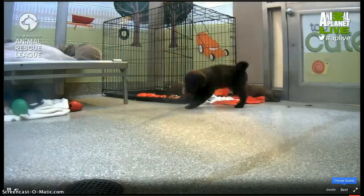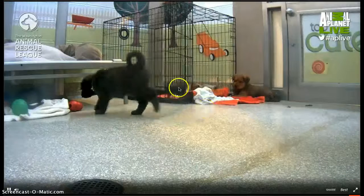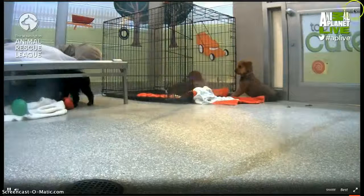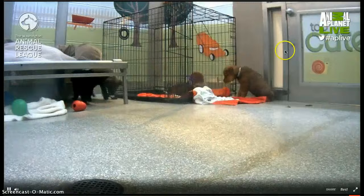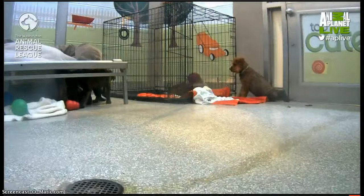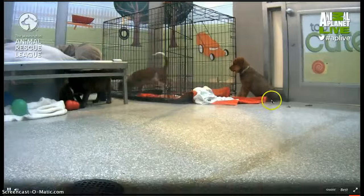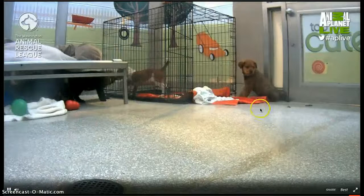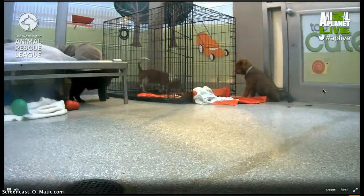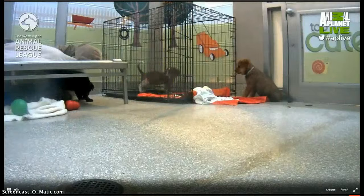Oh, puppies, of course! Puppies! Puppy puppies. Puppies are so cute! You go on this website, if you want to adopt anything, you can go on animalplanetlive.com and go on adopt puppies. Don't look in the corner right here. What do you think it's doing? Pooping. It could be. And look, there's a little puppy in the cage.